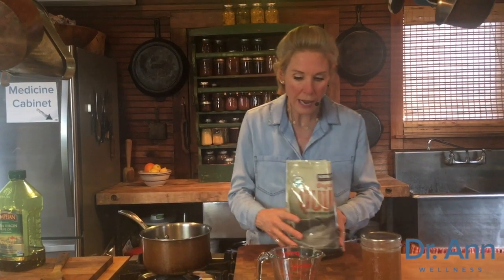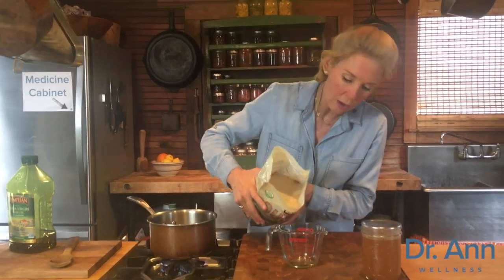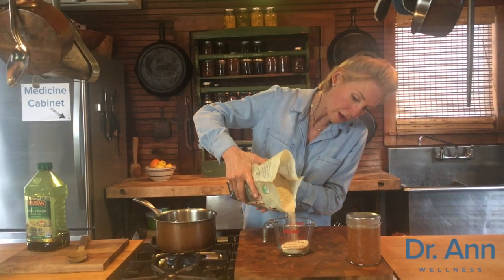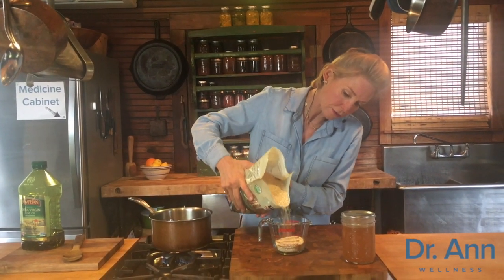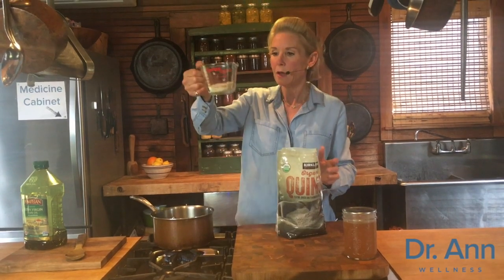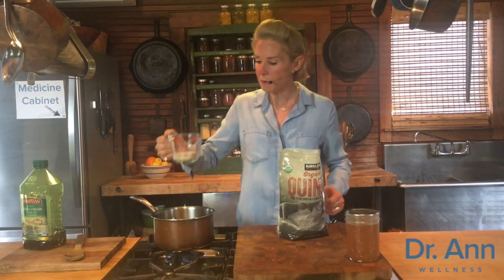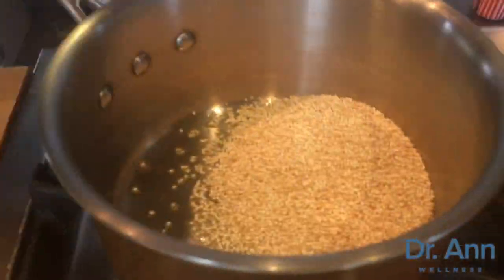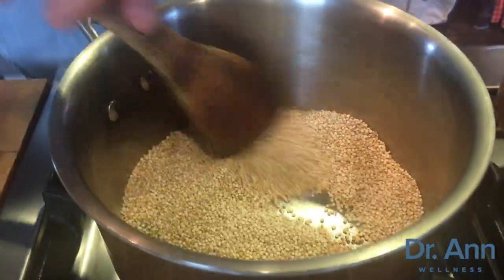Now I'm going to measure out my quinoa. I'm just going to do a half a cup. This is a preparation for probably a couple people. So you're going to put the quinoa grains into that hot oil, and you're going to toast them a minute.